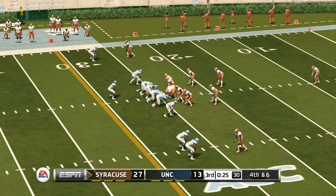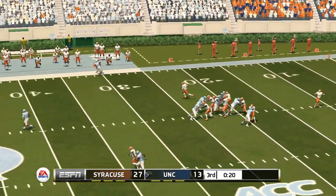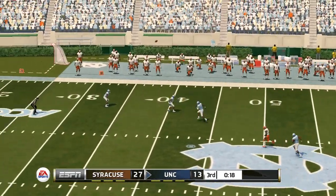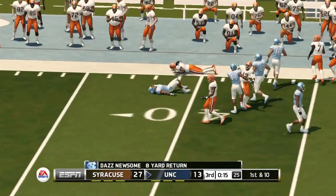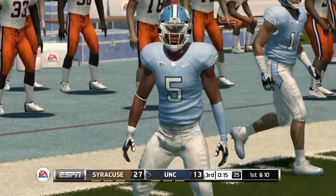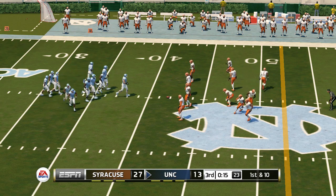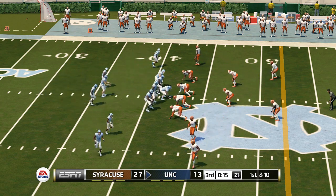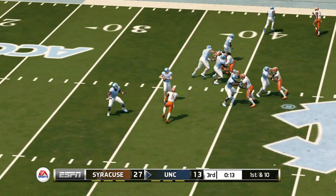Newsom is the deep man awaiting the return. Newsom fields it at the 34. He makes it to the 42-yard line. Their last drive broke down and they punted. What do they have in store this time out? If they're going to make a comeback in this game, it's going to have to start now. This offense has to get rolling.